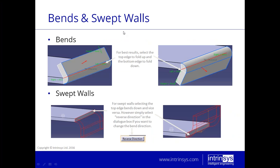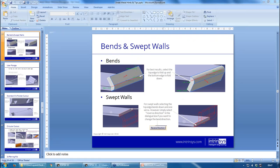A little hint and tip about bends and swept walls. With bends, it's always a good idea to click the side you want to bend in. So if you want to bend upwards, click the top edge. If you want to bend downwards, click the bottom edge. It doesn't necessarily give you the same result by just reversing the sides. With the swept walls, it doesn't really matter. If you select the top edge, you can just reverse direction. It's the same as clicking the bottom edge. Okay, so I'll just show you that.